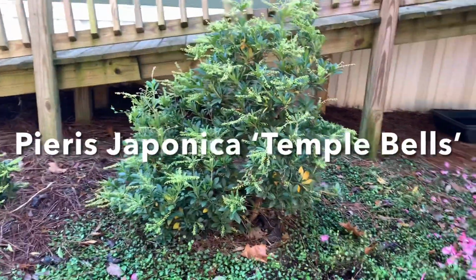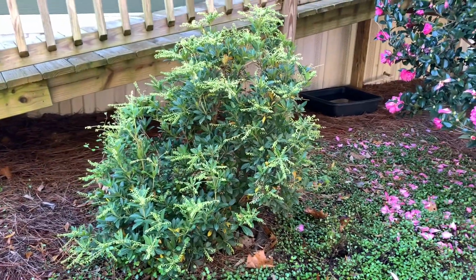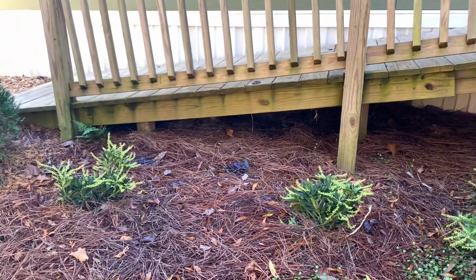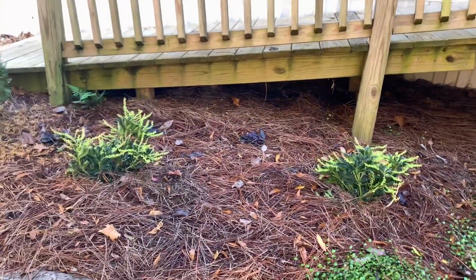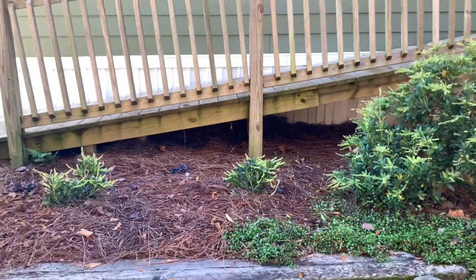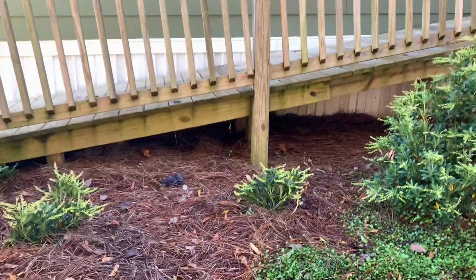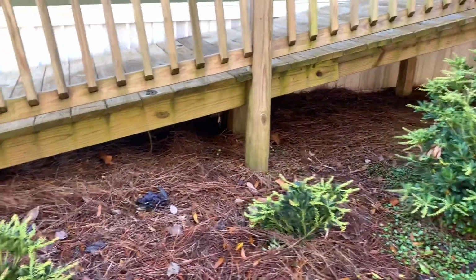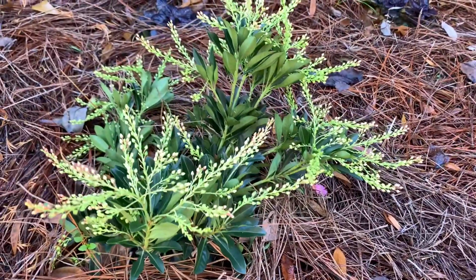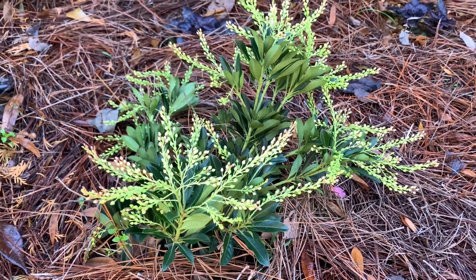This is my Pieris japonica 'Temple Bells,' and it is so gorgeous. I had two other ones right here and they died, so I had to replace them, and all I could find was the small ones. So it looks a little funny, but it'll be okay. They'll grow. But one of the reasons why I love this little plant so much, look at the contrast in the foliage and in the little buds. Isn't it beautiful?